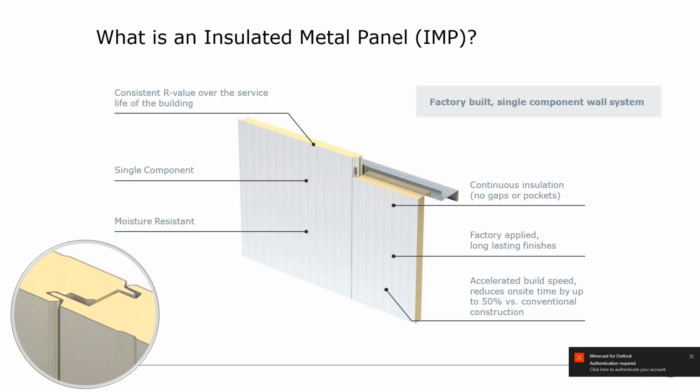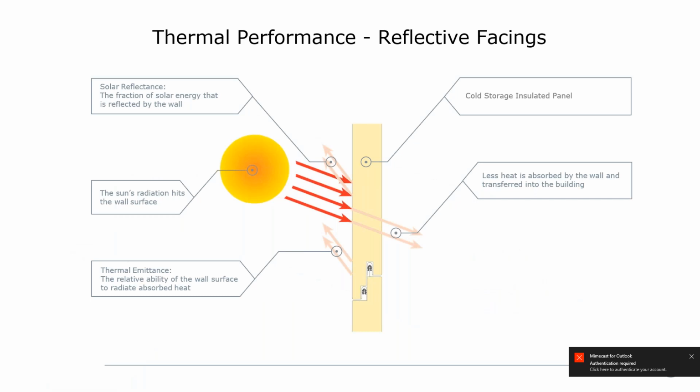So the better that the control layers are managed, primarily the vapor, the more successful the job will be. I'll pass over this. I think by now you guys are all familiar with what an insulated metal panel does. But from a cold storage perspective and the importance of the thermal layer is that the cold storage envelope has a warm side and a cold side, the cold side being the interior and the warm side being depicted with the sun here on the exterior.